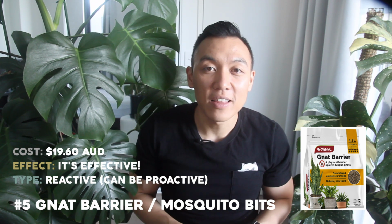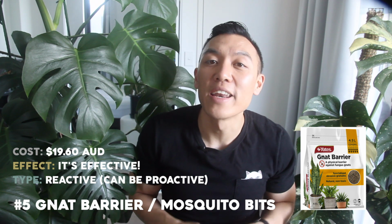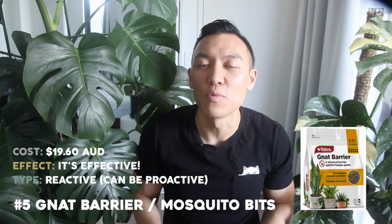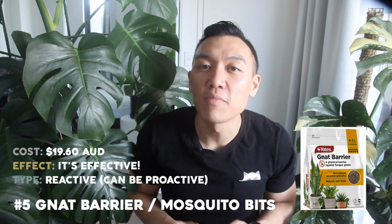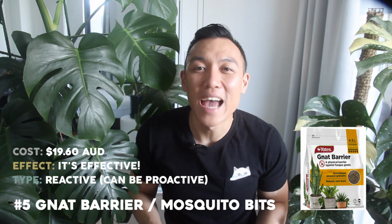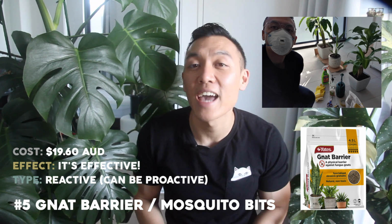I used to advocate this as a really good product, and I found that it was really effective in controlling my gnat situation when I first got into indoor houseplants. I used to advocate this to all my friends and be like, hey, this really works, because essentially it's just a thick layer of natural abrasive pumice granules that is applied to the top of your soil, and then you water it and then it activates. If you are deciding to use the gnat barrier, make sure that you're using a dust mask and doing it outside, as I have in this photo.